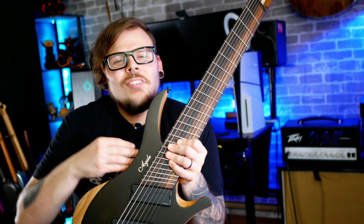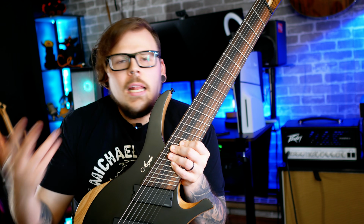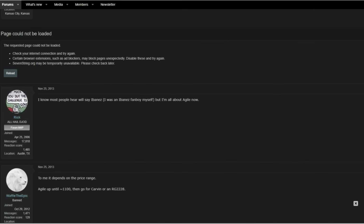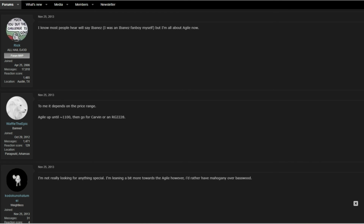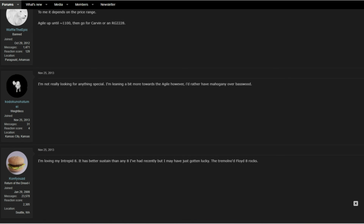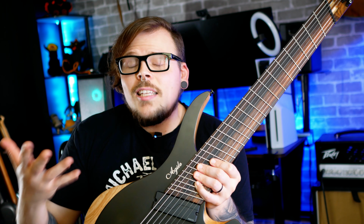For a long time, Agile were the underground king of extended range guitars. If you went on any forum like 7string.org or any Reddit subreddit about extended range guitars, in almost every thread titled "Which guitar should I buy for blank amount of money?" there was at least a couple people mentioning Agile. And for a good reason. Especially back then, Agile offered really decent quality guitars with really solid components for not very much money.